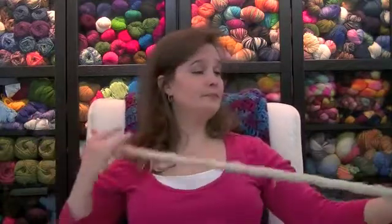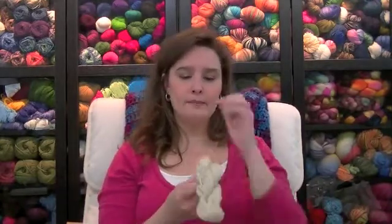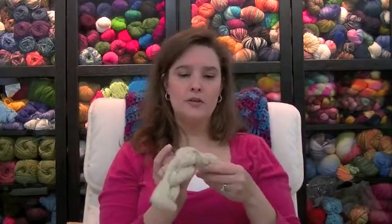I didn't do it. And then last night I saw it laying there and I said, well, I'm not going to soak it now because it'll be wet. So I didn't soak it last night. So I will soak it today and see how it looks after it's soaked.